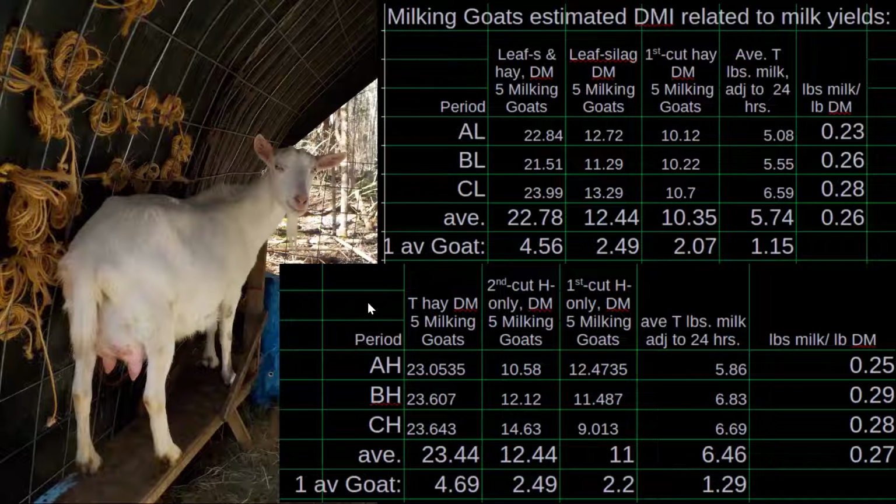Their milk amounts were higher than I've had in the winter ever before.